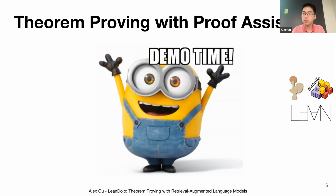So let me switch. Okay, so can Zoom see the screen here? No, I think you have to share each separate.